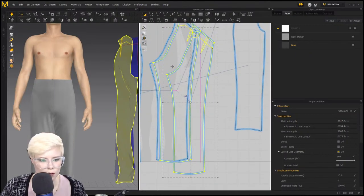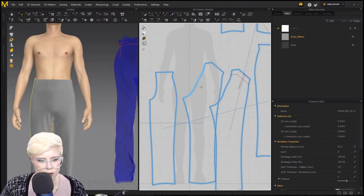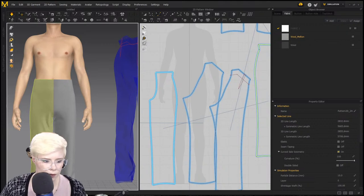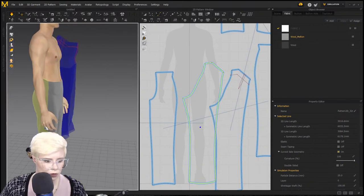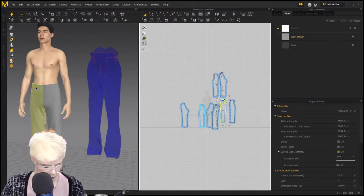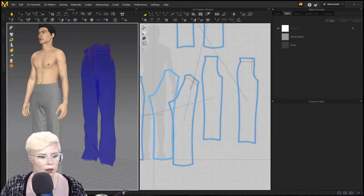Let me clean up the workspace. And then this needs to rise up a little bit, and then I need to make this curve a little bit more severe. That's pulling out some of those issues, but this is a little high on him, so I'm going to pull it back down. And that should fall a lot better. There we go. Ah, that's why.